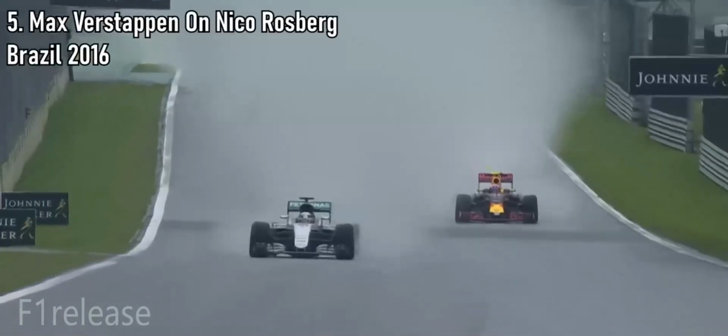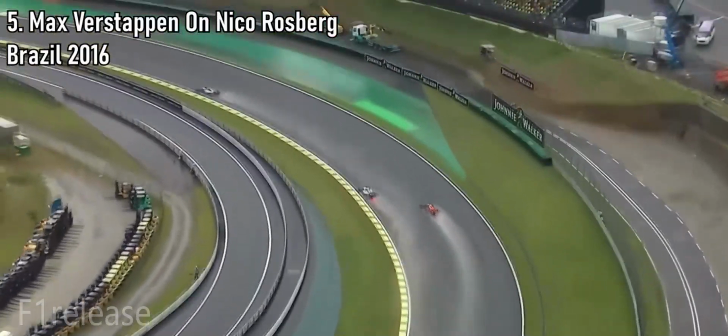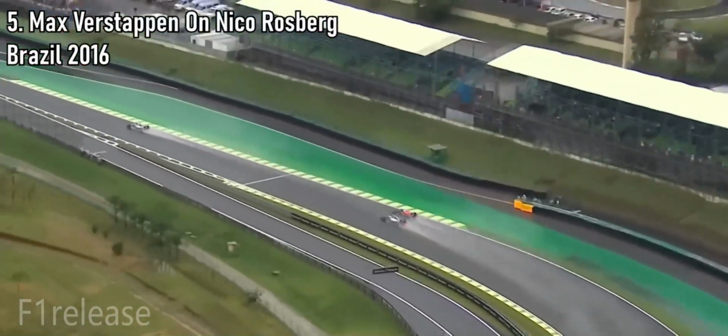Wow. Now see Max Verstappen overtaking Nico Rosberg. The boy just goes and finds grip everywhere else. Okay, you're going there, I'll just go somewhere else then and see how it is out there.